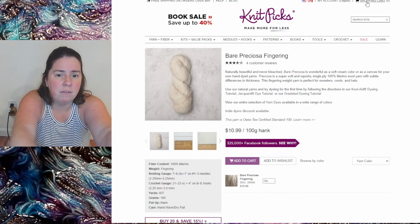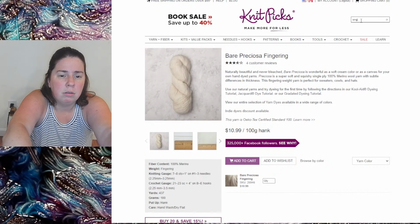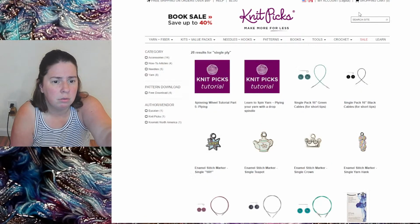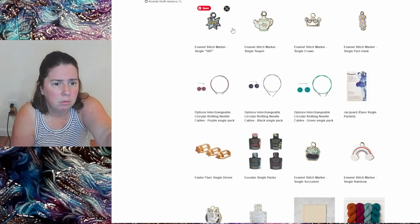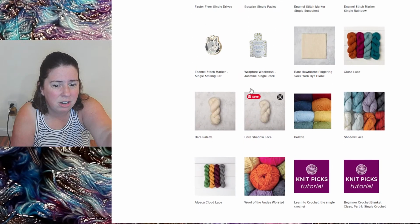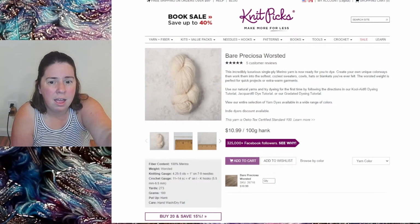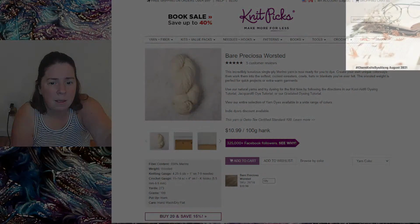Let me see if I can just search for single ply to see anything else. Well, okay, those are cute, but that's not what I was looking for. Shadow and Palette are not single ply. So, yeah. But then, wrong camera. Wool to Dye For should have, they definitely have singles as well.